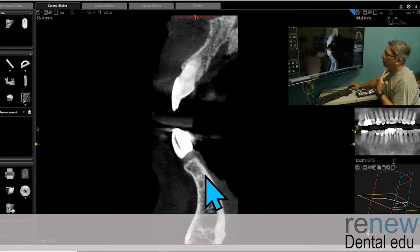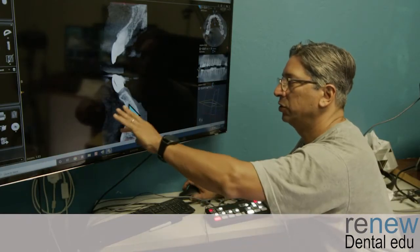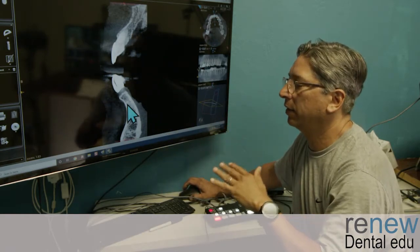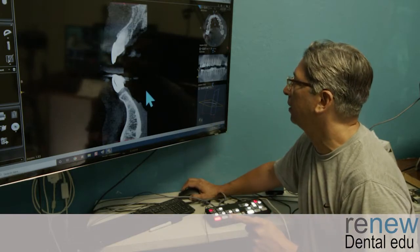Here's the other missing tooth right next door. And you can see that facial plate, because the facial plate was so heavy and strong, this is without a graft from I don't know how long ago. And look at the bone that was preserved around that facial plate. When the patient has a very strong facial plate here, you're going to maintain the bone, graft or no graft. It doesn't make a difference about the grafting, and this is a perfect example of that.